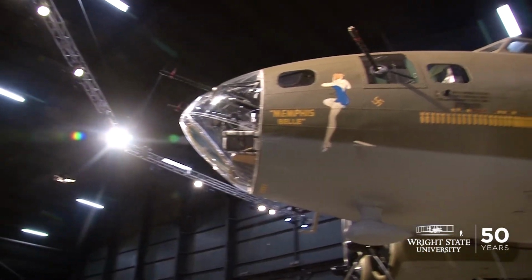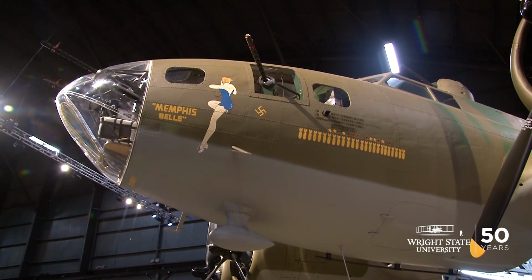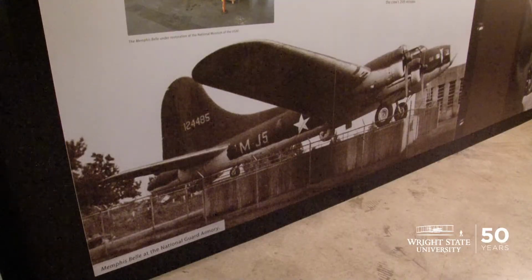We were sorry to see it go, but we're loving how well they did the restoration. When it was in Memphis, it was at the National Guard Armory there, just on cement blocks. In fact, that's accurate. Yeah.